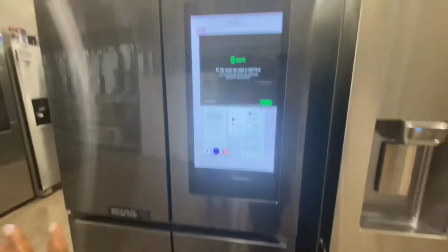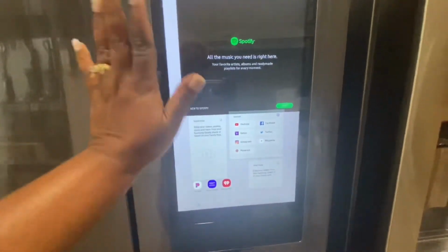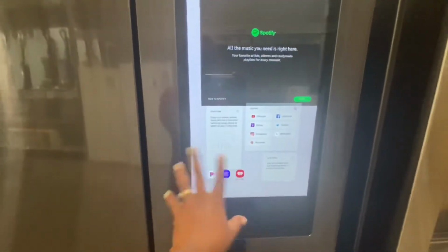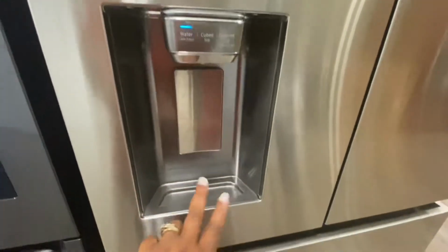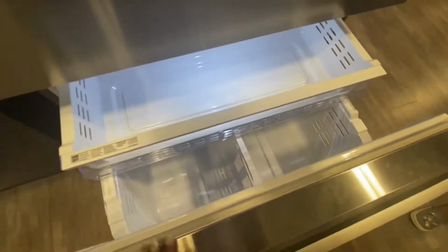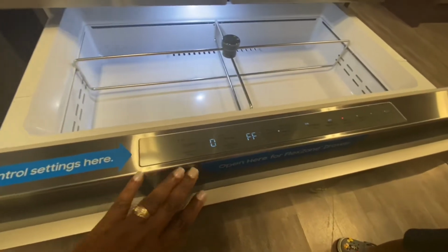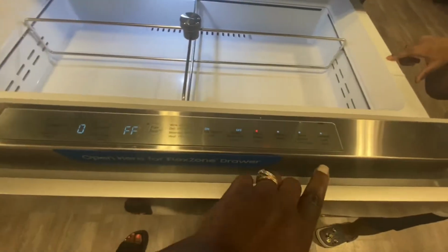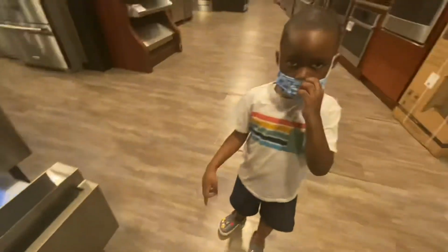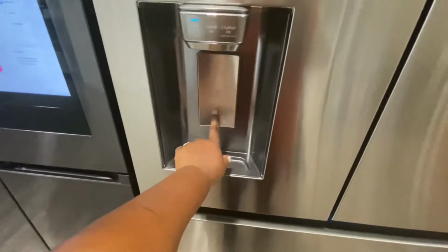Okay, you guys, and they have another one here which I like. I don't like that one. This one comes with the touch screen, whatever you call it, I can't even remember the name right now. This one does have the water filter and all of that stuff. It has 3 compartments and another freezer section here. That's how you get the popsicles? Yes. We'll put the cup right here and get the water from here. Yeah. And then you open up here.